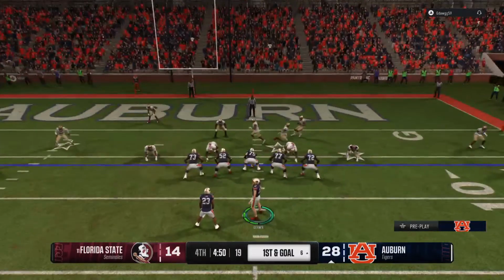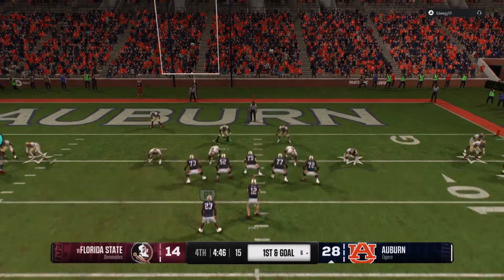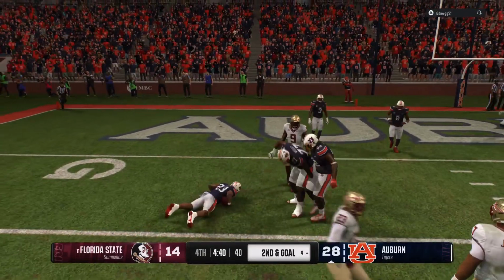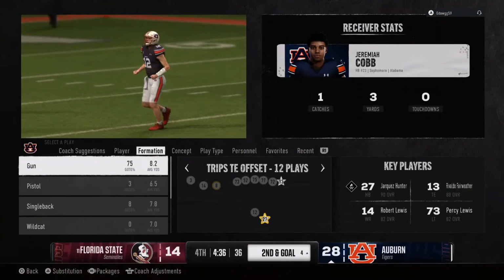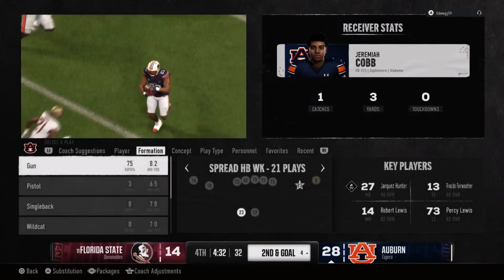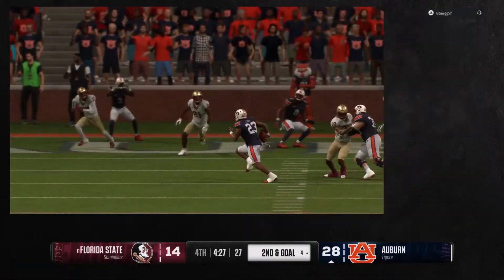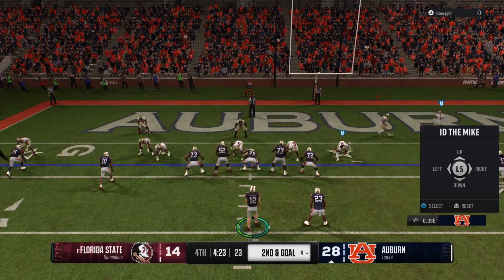1st and goal. They want to throw it. Going to try to pop one on the screen. That completion will take it inside the 4, and the offense is threatening. Those screen plays, you really want to sell it, get it to your running back, and get him to the second level. Get him running full head of steam on a safety, on a linebacker. He almost got going, but just got tackled before he could really do any damage.